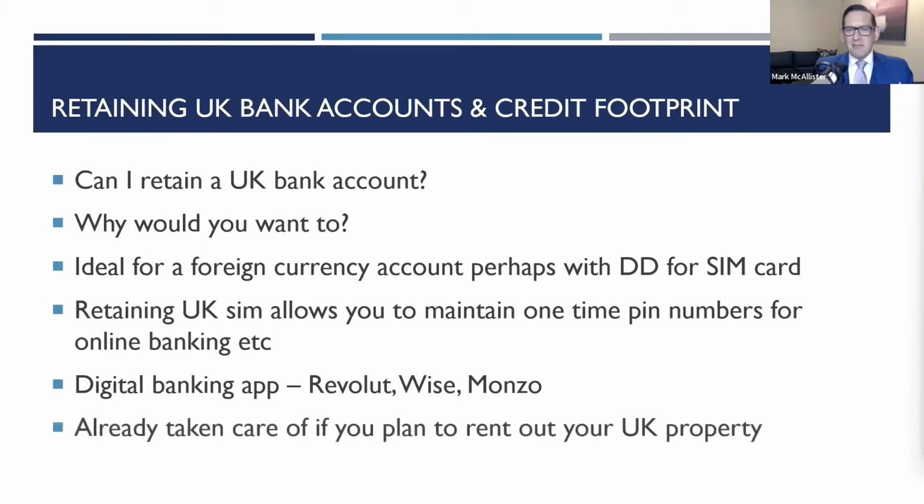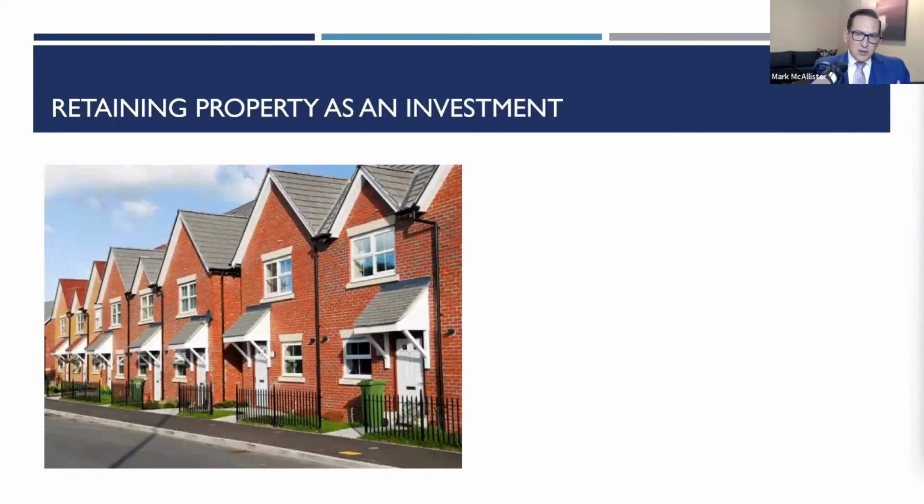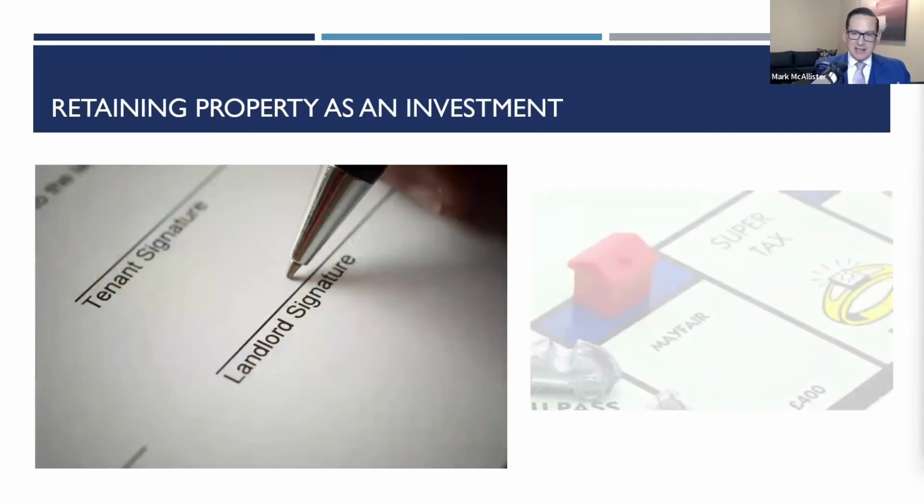Obviously, if you're thinking about retaining investment property in the UK or somewhere else, you're going to need a bank account to handle rental payments. So again, this is one of the reasons why you might be thinking about doing this. It's a big point to talk about. Did you acquire property in an overseas market when you were an expat? You're thinking about leaving it there and renting it out. Are you aware of all the tax and legal implications of doing so?